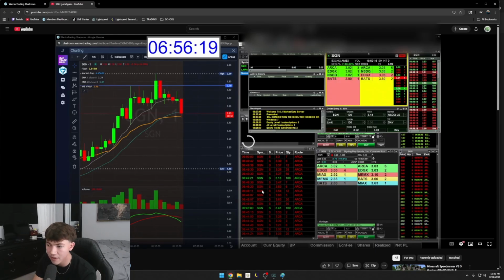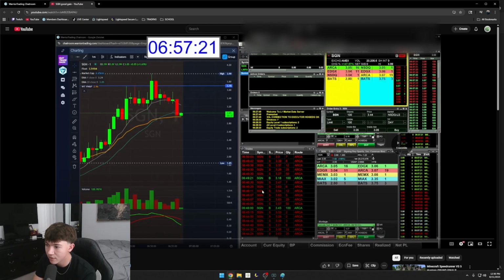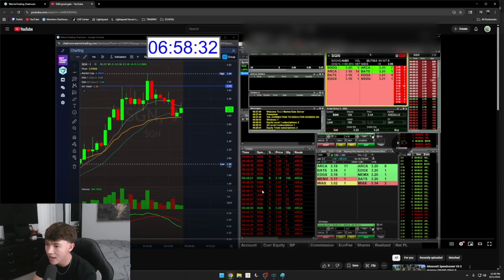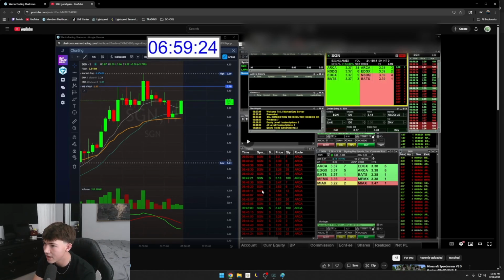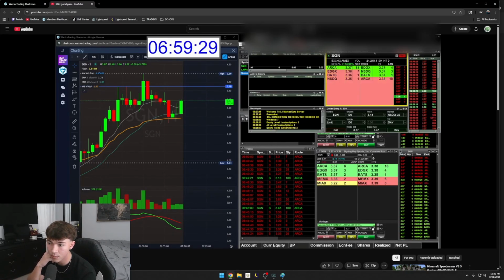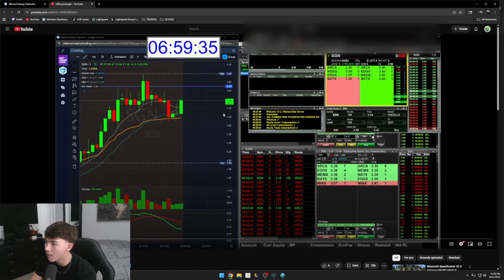It bounces off VWAP here. This could be a nice entry. So I'm watching around this level to see what it wants to do. It bounces off VWAP, which gives a nice signal. And now it's back up to 30, right? We're kind of in that area where we're just holding these levels. We're back up to 30 here, looking to see if we want to squeeze up higher. So I'm watching these support and resistance levels. We just bounced off VWAP, which is the orange line right here. And then now we're back up to 40.